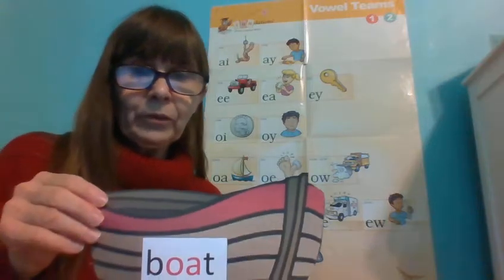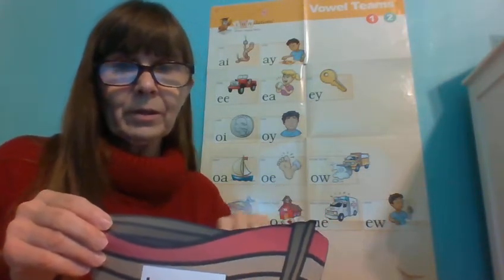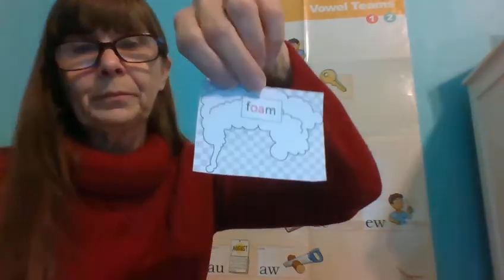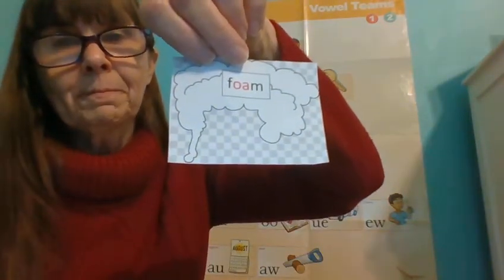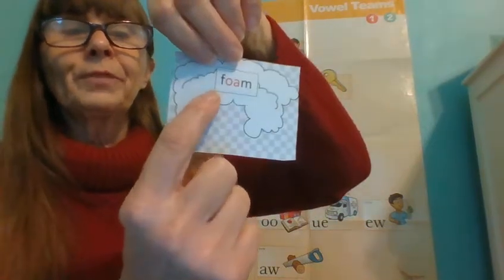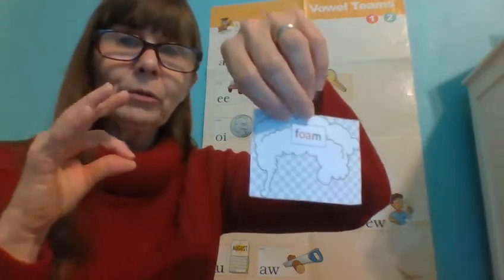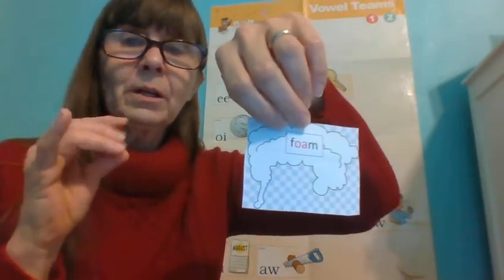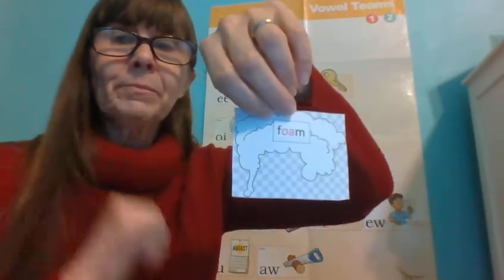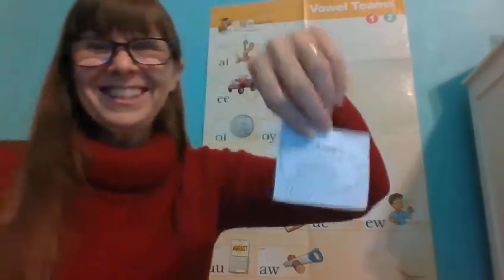And the boat is here again. Let's see what this word is. Vowel Team OA, but we have an F at the beginning, M at the end. So if we tap that out, sorry, I'm not going to tell you. See if you can tell me some other time.